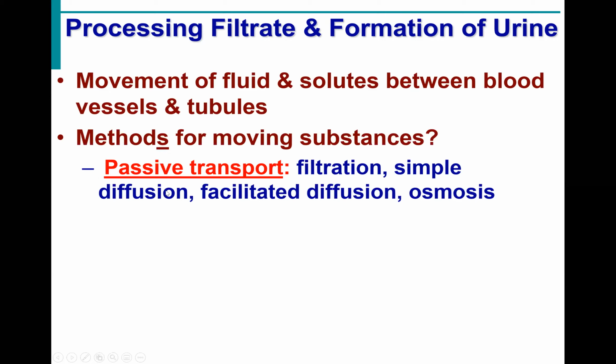We are going to use some passive transports. Remember that involves our filtration formation, which we've already talked about. But we can also talk about simple diffusion and facilitated diffusion. Can someone remind me again what the difference between simple diffusion and facilitated diffusion is? What does simple diffusion mean?